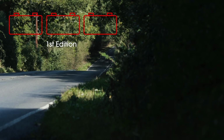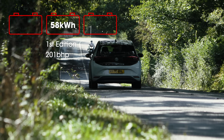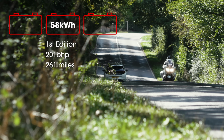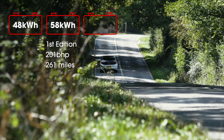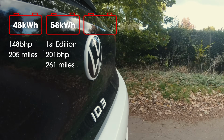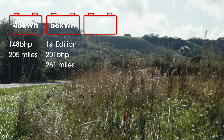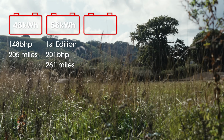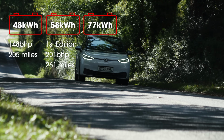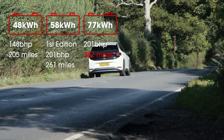Currently, there's the first edition, which has a 58 kilowatt-hour battery, a 201 brake horsepower motor, and a range of 261 miles. But there will also be a cheaper 48 kilowatt-hour battery with a 148 brake horsepower motor and 205 mile range. There's also a lower powered 148 brake horsepower version of the 58 kilowatt battery and a top spec 77 kilowatt hour battery. That comes only with the 201 brake horsepower motor and will do up to 342 miles.